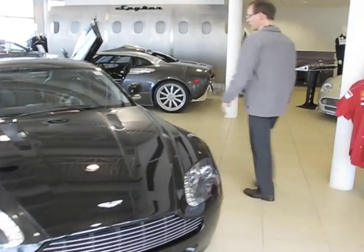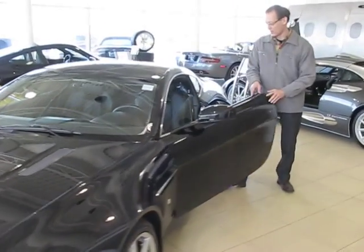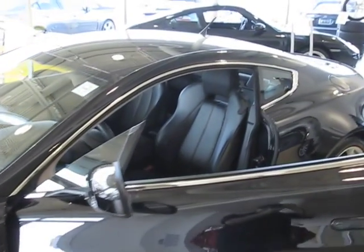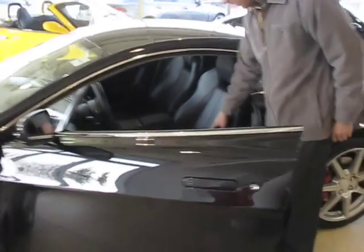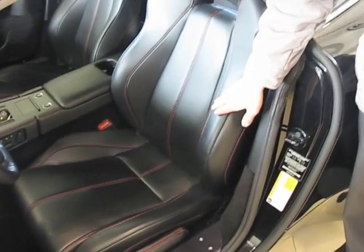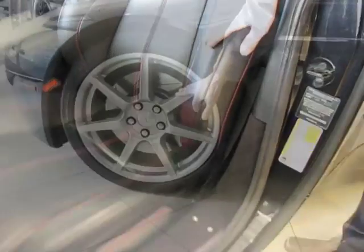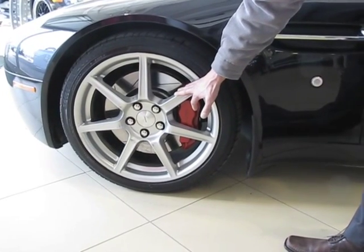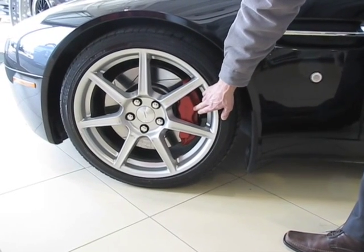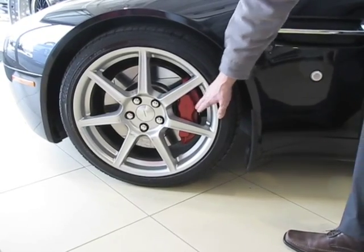So walking around the car, inside we have the obsidian black interior, and in this case it's highlighted by the coarse red stitch. So you can get fine stitch and you can get coarse stitch, and this is the coarse stitch. So this Aston also has the 7-spoke silver wheels and the red brake calipers. And the red brake calipers were an option. You could get silver or black as well.